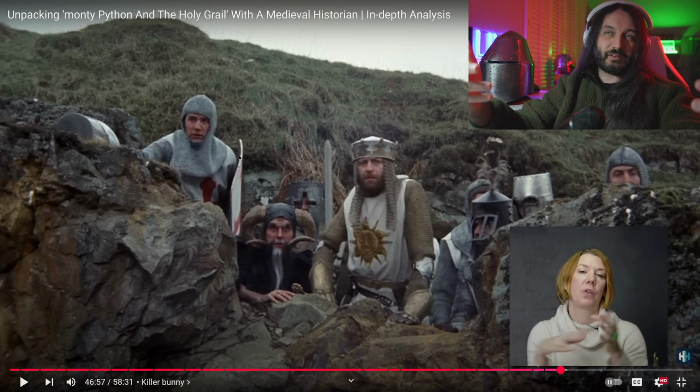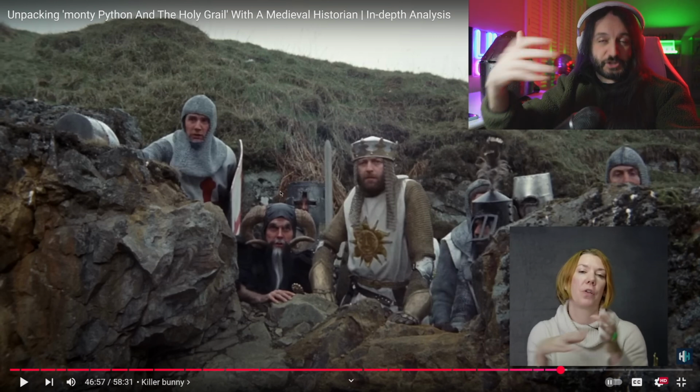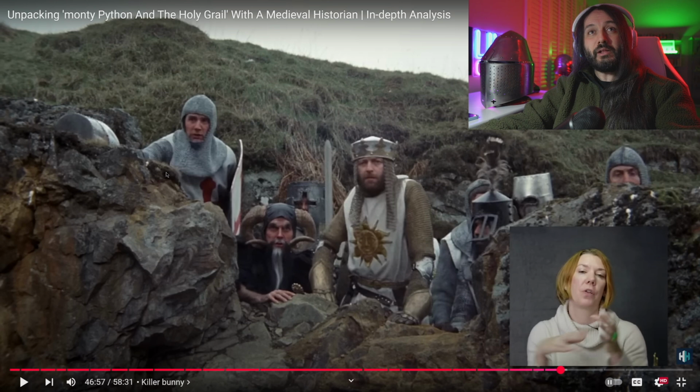I'm not saying that heater shields would have been extremely thick, not at all, but this looks very cheaply made, unfortunately, and of course it's not properly covered in parchment and then gessoed. But regardless, the mail coif is actually pretty good. I mean, look, it covers all the way up to his chin. Now, His Majesty, yeah, I mean, not great.